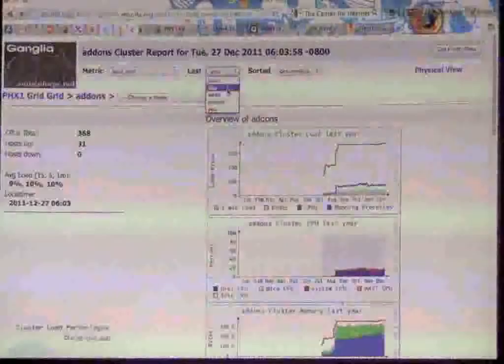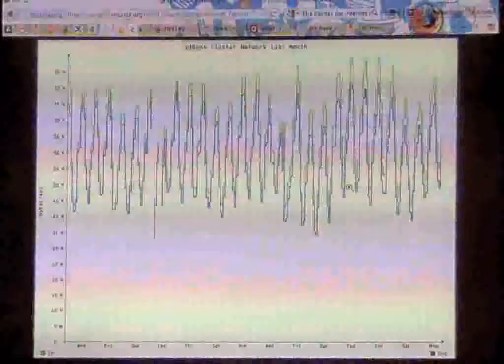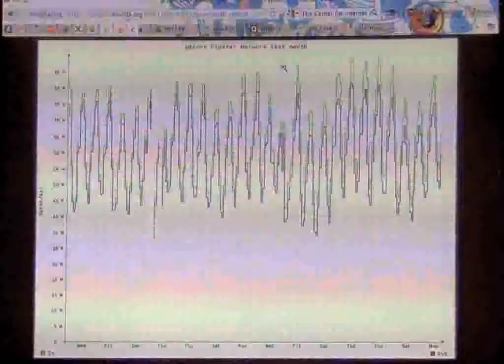Say last month. Yeah. That's pretty much it. If you notice, you'll see correlations like Mondays and people coming back from holidays, and there are spikes when they open up Firefox to check. It hits add-ons to check for new versions of add-ons and stuff, so you'll actually see that.